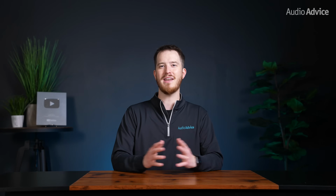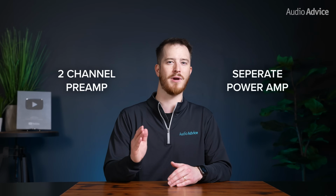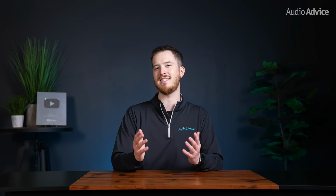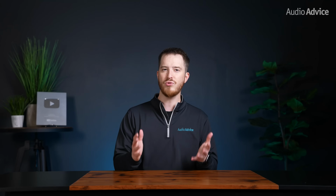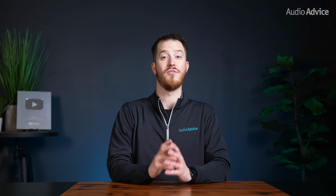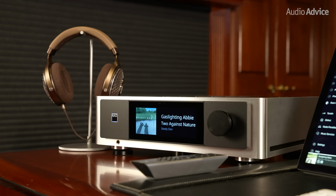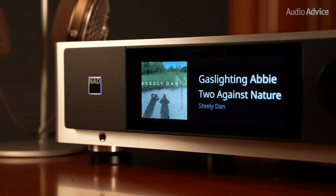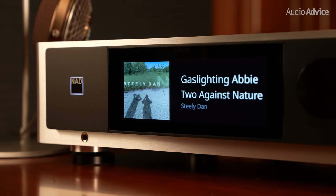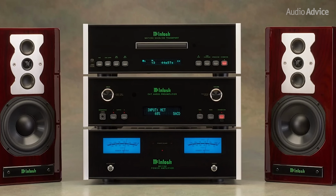Next, we move into all separates. Here we take the integrated amplifier and break it into 2 parts, the 2-channel preamp and a separate power amplifier. Having the power amplifier be a separate piece of gear has a lot of audio advantages, and you will find some extremely powerful amplifiers available. For the preamp part, there are 2 choices. We're seeing a lot of combination preamp music streamers come to the market. If you have a large pair of speakers that need a lot of power to get going and are into streaming or CDs, this is a great way to go. It will give you the amazing power of separates with the ability to control everything from your phone, including volume.